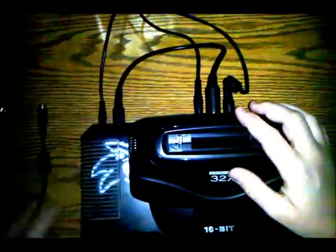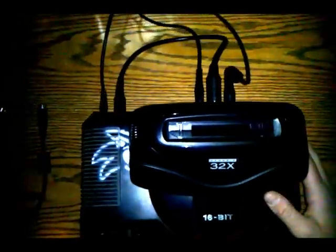There it is, guys. It is functionally hooked up to a Model 1 Genesis. And look at this in the back. All these cords. Five different connecting points, not including the front of the TV. It is a mess. And if you think this is a mess, let's take a look at how it hooks up to a Model 2.